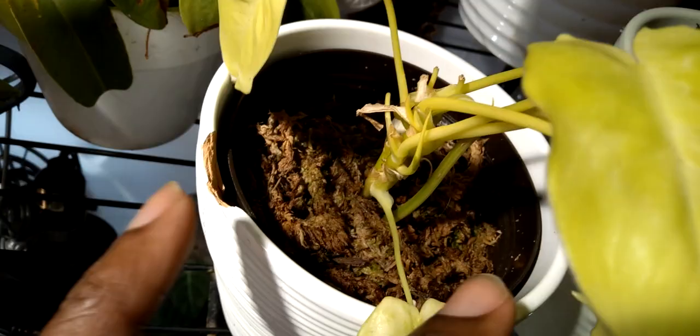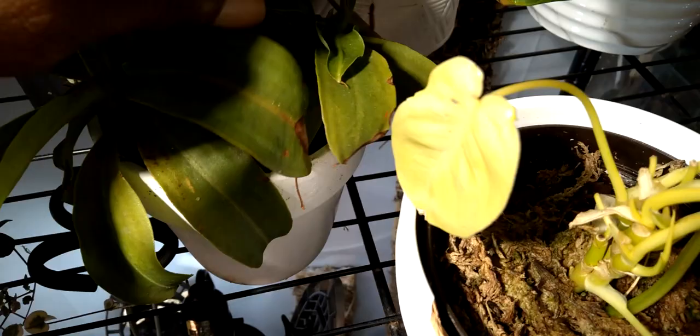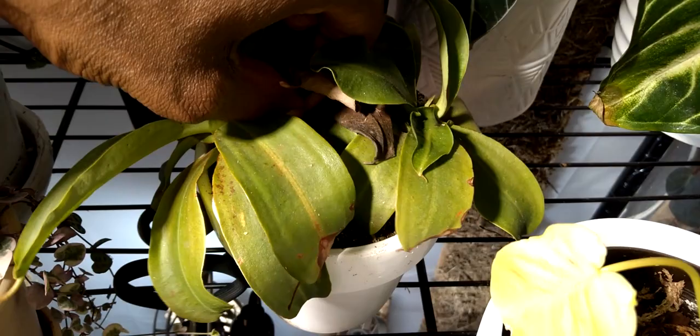All right, next up here, we have our monkey cups, which could use some pruning. Come on. We have my monkey cups.